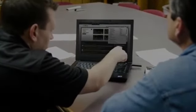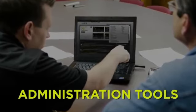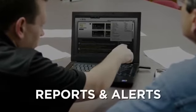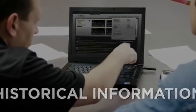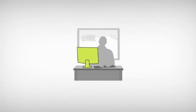The cloud also contains powerful administration tools to aid in your day-to-day tasks. You will gain access to fully automated print, sign, send fuel tax reporting, reports and alerts on truck and driver data, and access to historical information on the health of your fleet. Dashboards, reports, and alerts will keep you up to speed with the operations of your fleet.